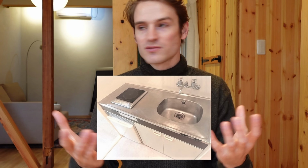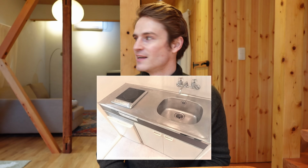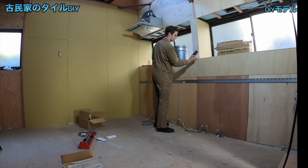The normal way of doing it in Japan is to buy a unit kitchen. You just buy it as a big unit and then poof, you just put it there. And my measurements here didn't really fit. It wouldn't really look good with a unit kitchen as well. And I wanted to keep this Scandinavian style. It's a Japandi house.